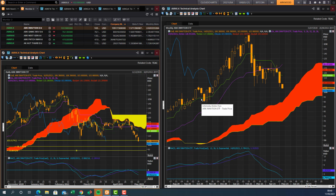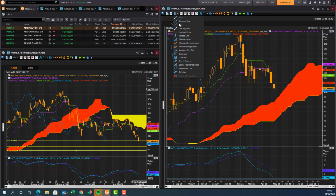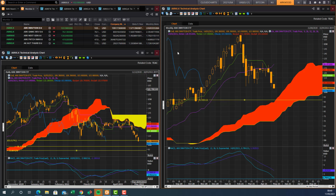So if we go to the weekly cloud, we can see the bottom end of this trading range here can be a support zone for the ARK ETF. We just put lines in there. So we can see this whole cluster; these can make out new support zones.